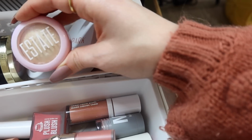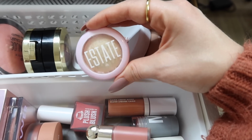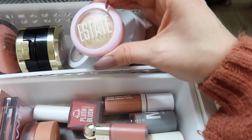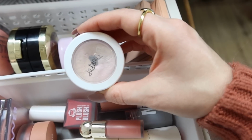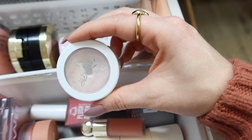Then we're into powder highlighters. This is the Estate highlighter in Lit. Really beautiful light champagne golden shade. I love this highlighter, very underrated. This is the ColourPop Super Shock highlighter in Monster. It's like a white to pink duochrome.